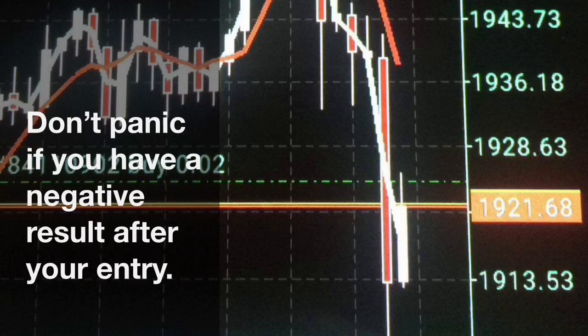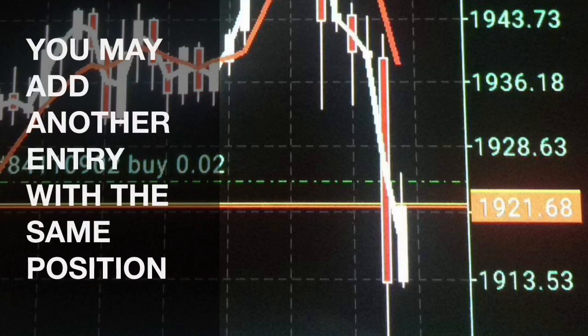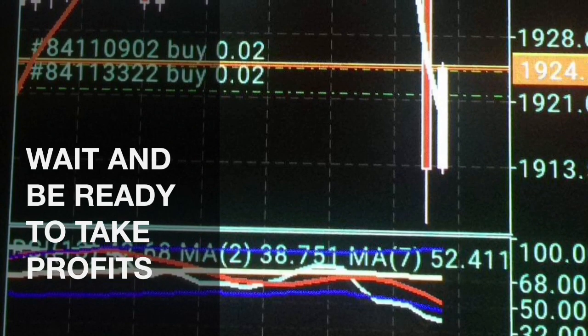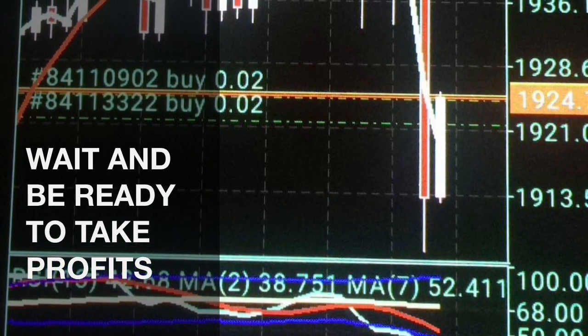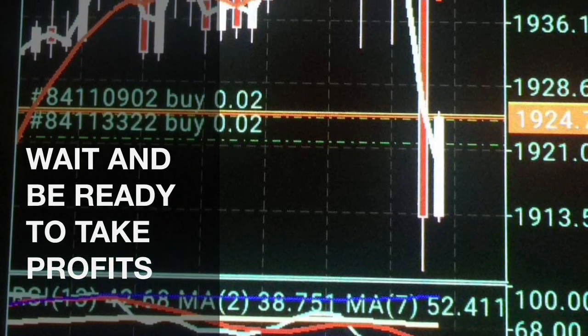What will you do if you have negative results? You may add another entry with the same position. Relax. And what will happen if you add another entry with the same position? Of course, you have another chance to have more profits. Wait and be ready to take profits. Wow. And I suggest you try this on your demo accounts.